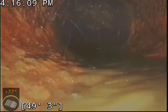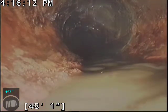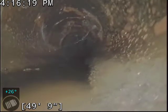Okay, so there's the transition right there. It's 4-inch pipe all the way out. It doesn't transition to 6-inch, it doesn't look like. So that's what made it a little harder to see the transition. But right here at 48 feet is that spot. So I'm going to push just into this and see if I can locate it at the street edge here.